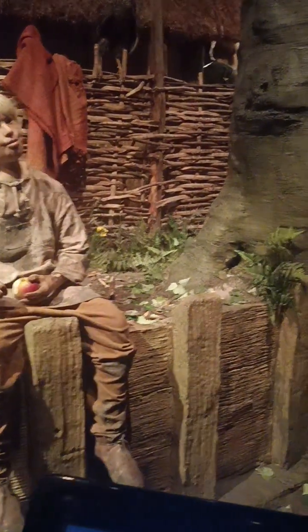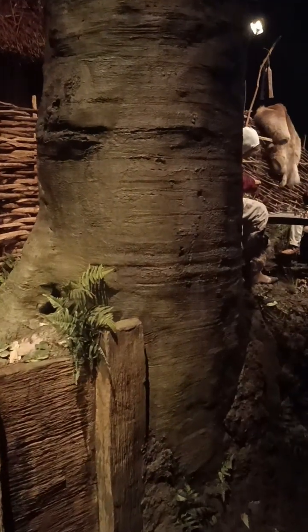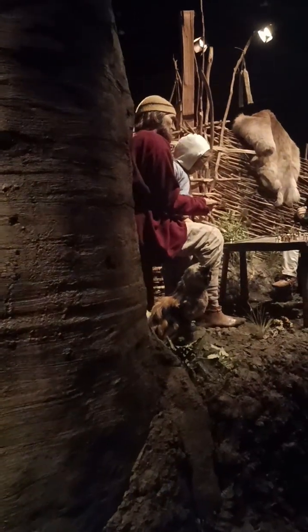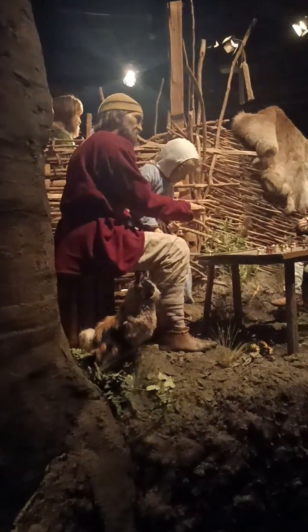This family also look like they're taking a break. The children are being taught to play hnefatafl by their grandparents. We found a wooden gaming board and lots of playing pieces made from bone, wood and ivory, so it must have been popular at this time.